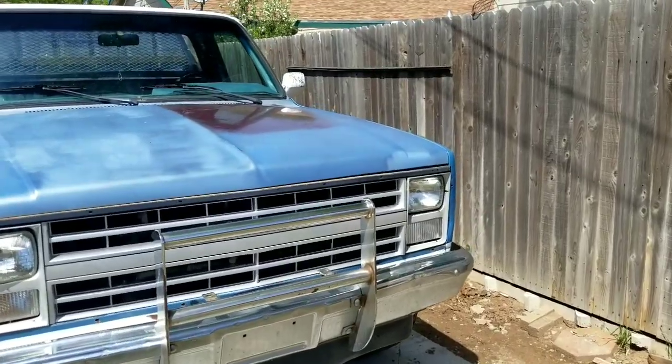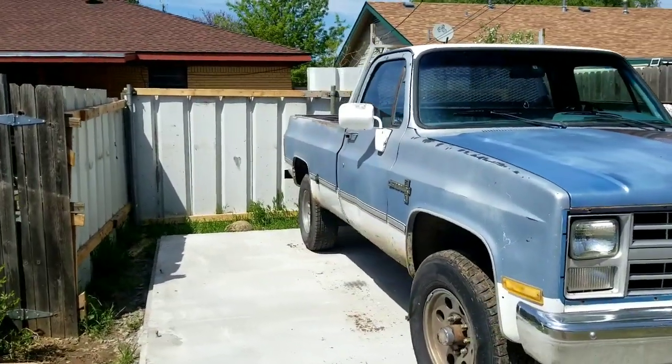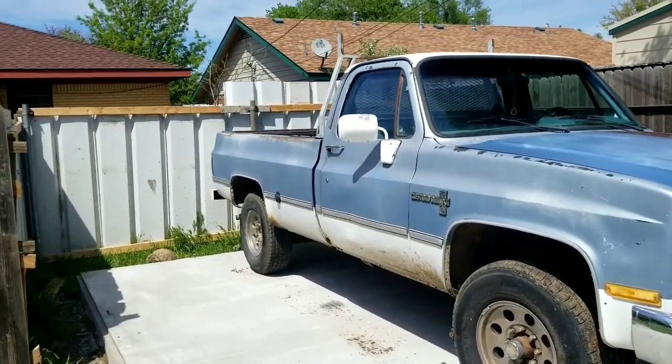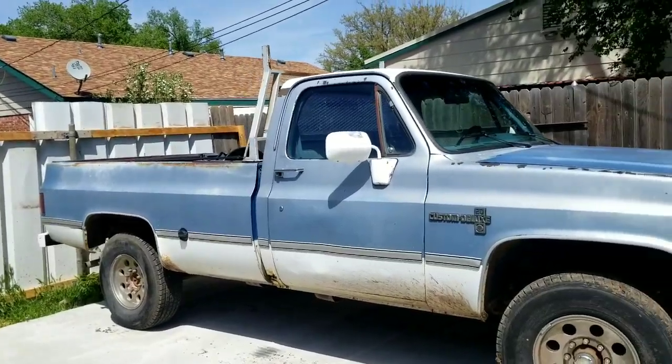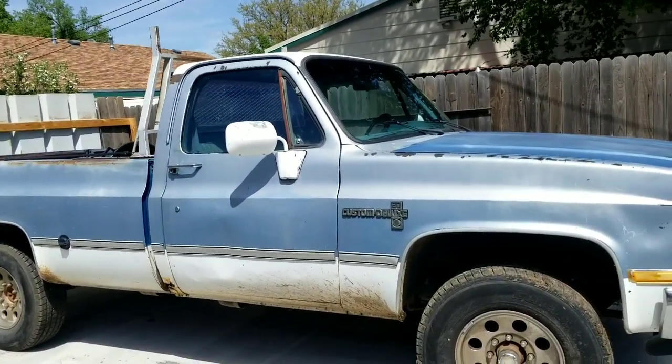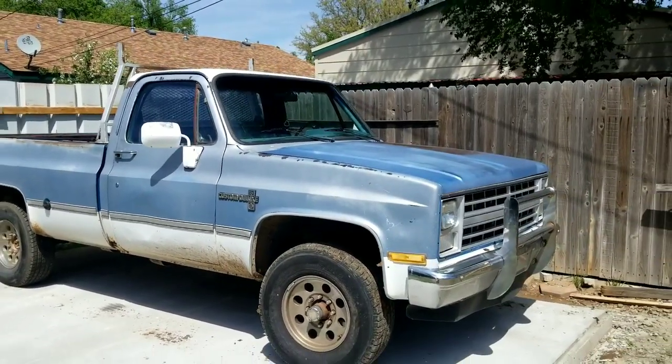You're looking at 9, 10 if you're lucky. I have an old 3/4 ton pickup driving around town, which, with today's gas prices, does hurt a little bit.